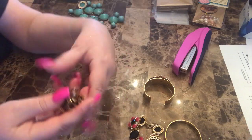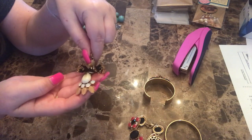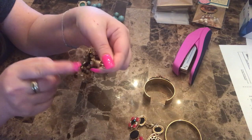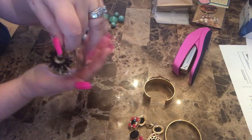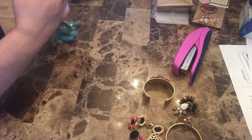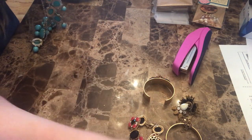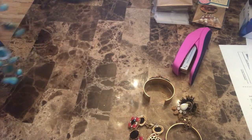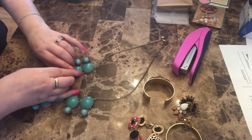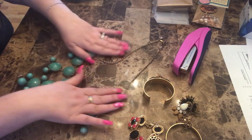I also received this beautiful necklace. Look at this pendant. I mean, really pretty. It has all these little wispy type beads, and nice size. And my favorite, love, oops, this came off. Love this necklace. This is just, wow, a beautiful statement piece.